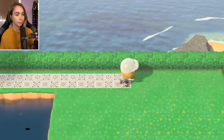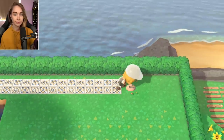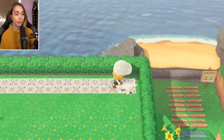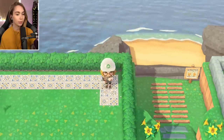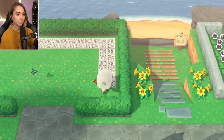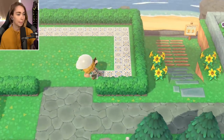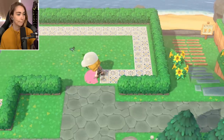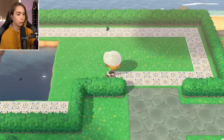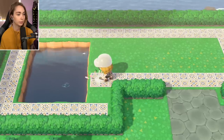Here we go. You can custom tile over your pathways. Yeah. I just don't know what I would get. I haven't really thought about it yet. This is cute. This might be it. This might be the space we need.